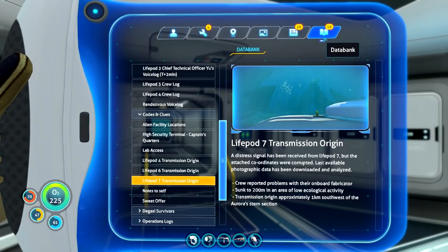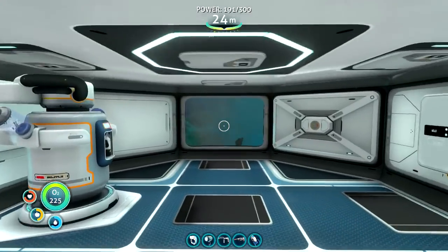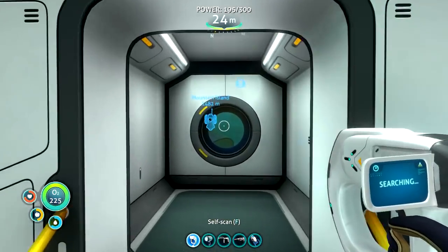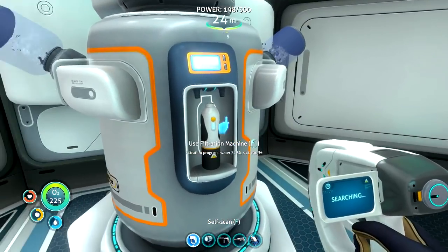So it says approximately 1 kilometer southwest of the Aurora's stern section. So the stern is the front and the bow is the back. So it's a kilometer straight, 200 meters deep. Oh, geez. Okay, we've got another water here.